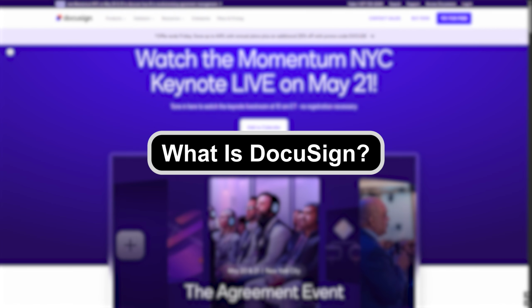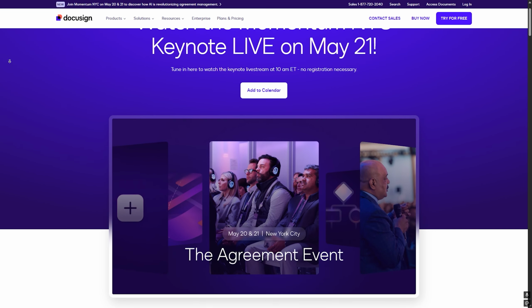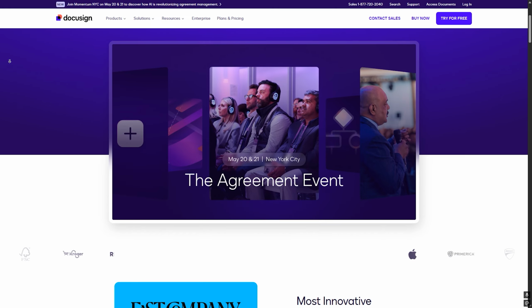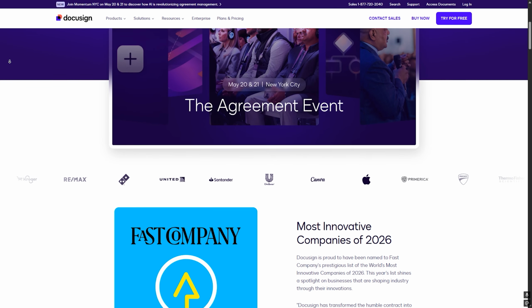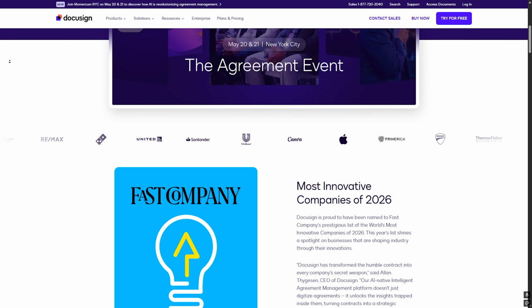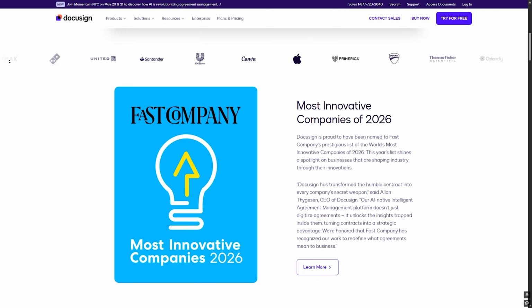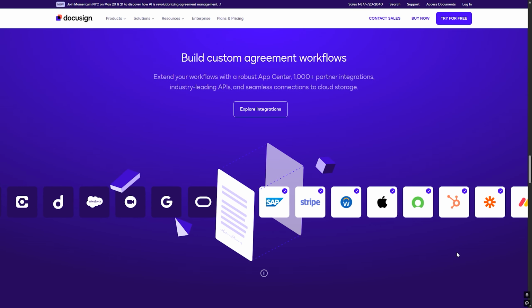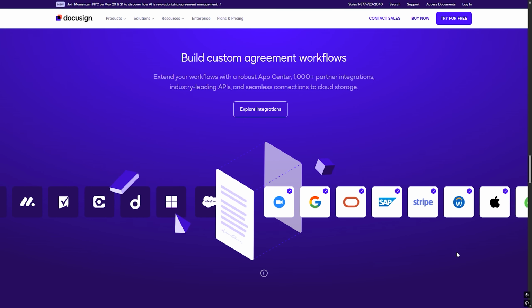What is DocuSign? DocuSign is an electronic signature platform that lets you sign, send, and manage documents digitally. Instead of printing papers, signing them manually, and scanning them back, you can handle everything online in minutes. It supports contracts, agreements, invoices, HR documents, NDAs, and more. DocuSign works on desktop and mobile, and it integrates with tools like Google Drive, Microsoft 365, Salesforce, Zoom, and Dropbox.